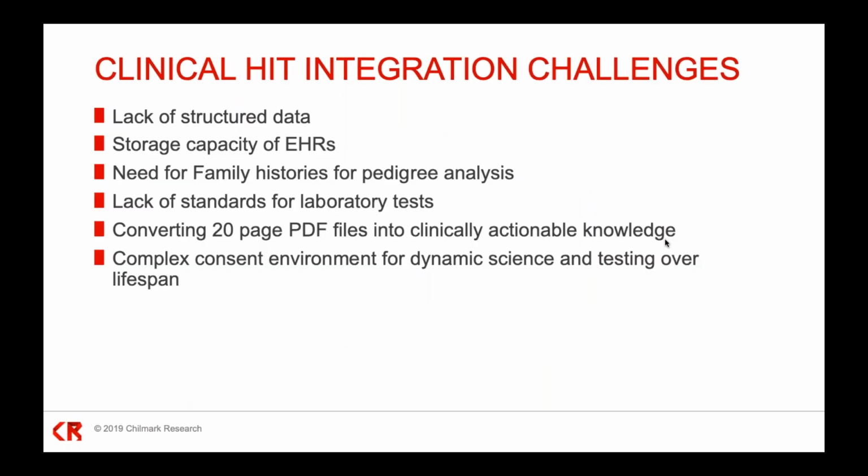So the bulk of our report really looks at this integration point of taking the omics sciences and the rapidly expanding amount of data from the health IoT, social determinants, and so forth, and integrating that into the point of care via our existing health IT tools in a way that clinicians and patients can actually use this data. Some of the challenges there are well known around the lack of structured data, the storage capacity of EHRs, with genetic lab tests and so forth.